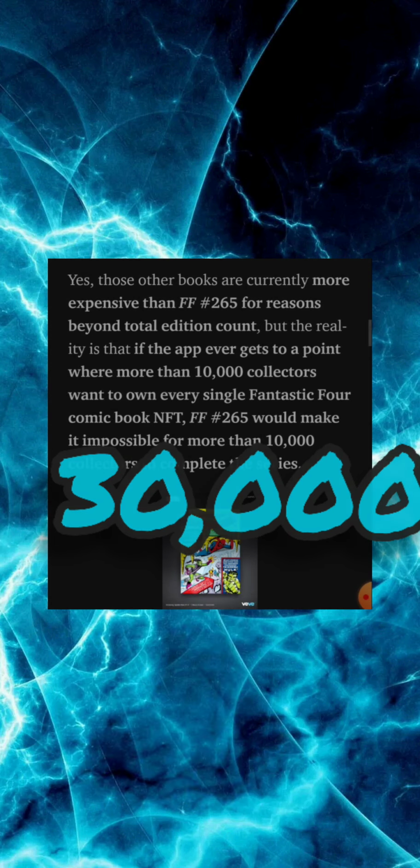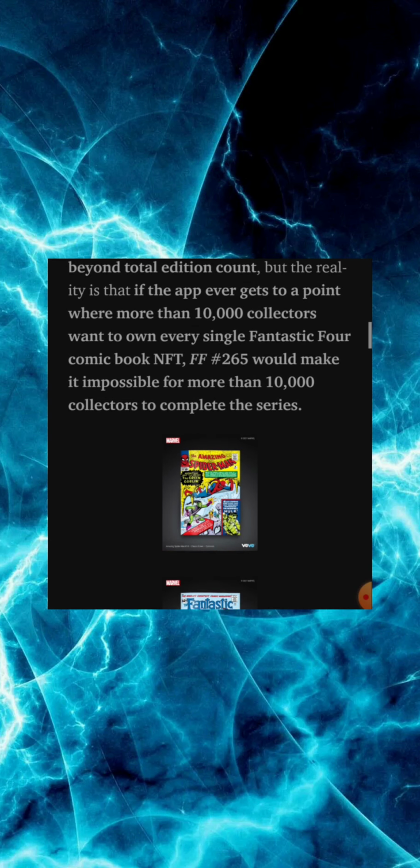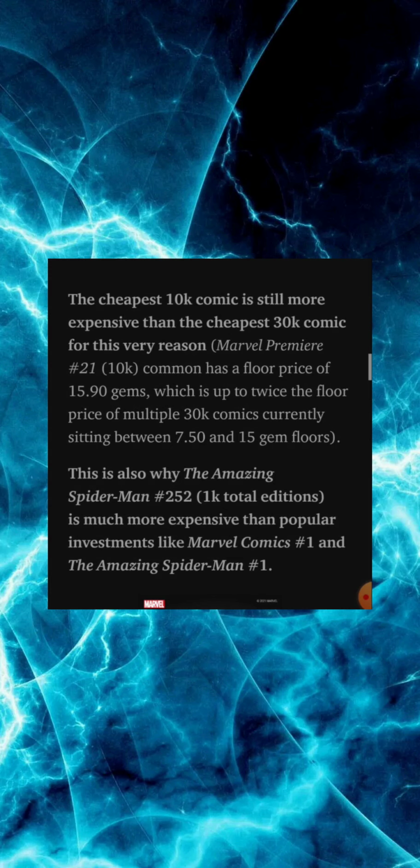Yes, those other books are currently more expensive than Fantastic Four issue number 265 for reasons beyond total edition count, but the reality is, if the app ever gets to a point where more than 10,000 collectors want to own every single Fantastic Four comic book NFT, Fantastic Four issue 265 would make it impossible for more than 10,000 collectors to complete the series. The cheapest 10,000 edition comic is still more expensive than the cheapest 30,000 edition comic.